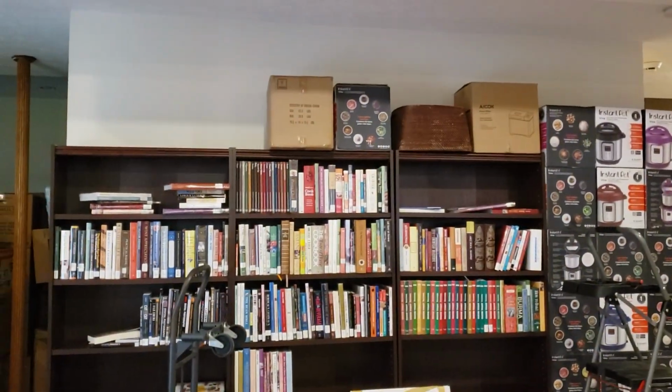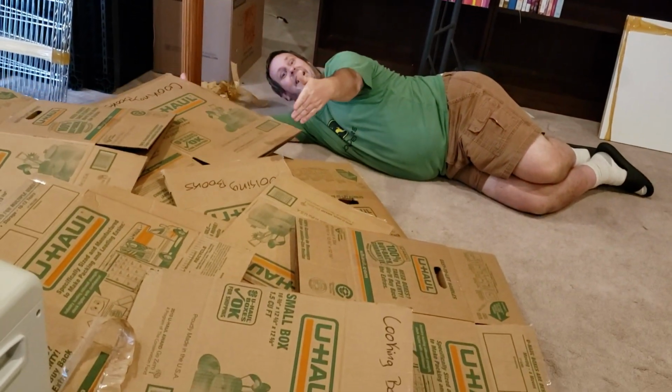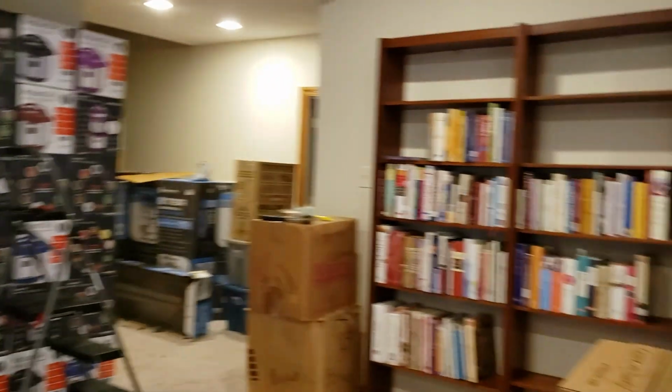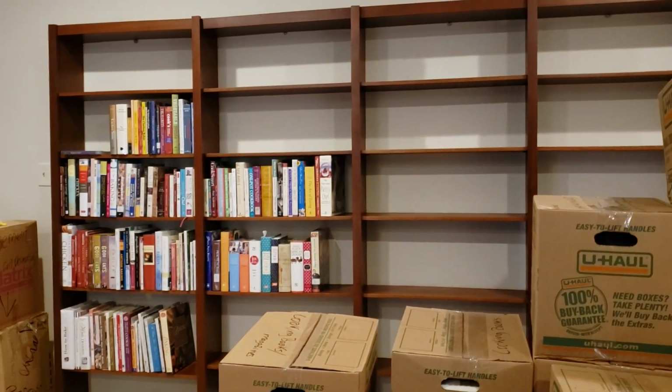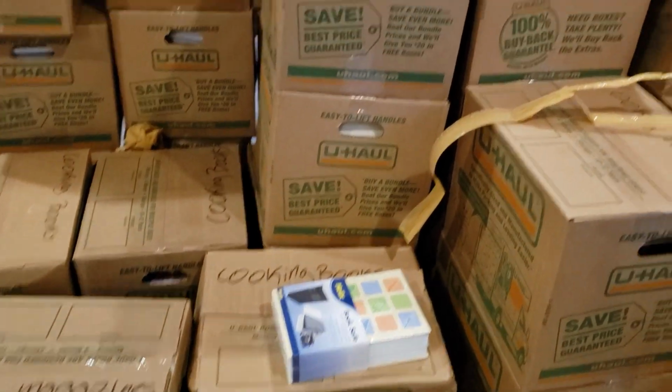opened. But look at all them Instant Pots. Look at Eric. I'm the model. I got that done. And I got that done. And I still have this left. So look at me, I'm pretty exhausted. I think we've been down here about 4 hours. This is gonna take a few trips down here. At least we're making some sort of progress, right?